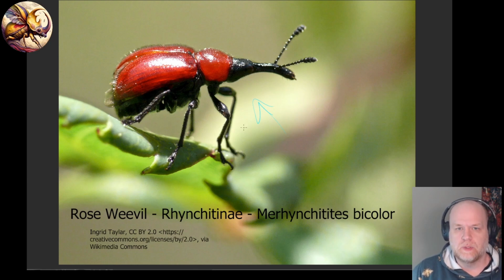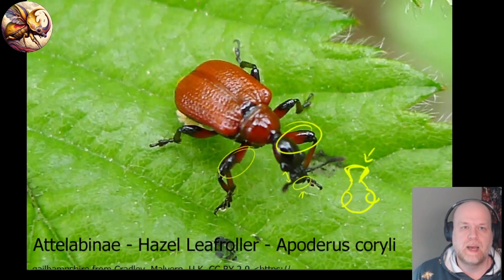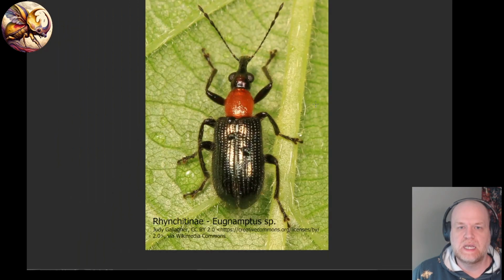So they're a little more variable, and they are more numerous within North America. Their body tends to be more elongate than the Attelabinae or the Pterocolinae. So this is a rose weevil. This is another one. This one really shows it off. This is another Rhynchitinae. You can definitely tell that its body is considerably longer.